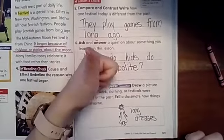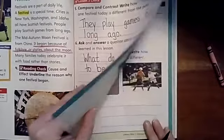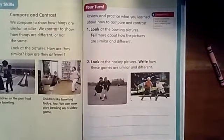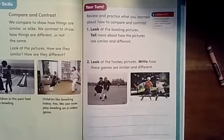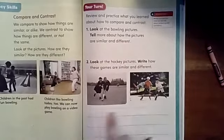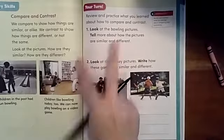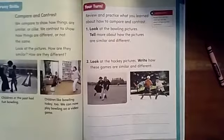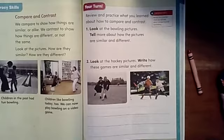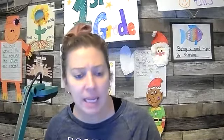Are you ready for thumbs up, ready for your challenge? If not, press pause and you can come back to it. Here's your challenge. If you would like to show that you can compare and contrast on your own, that's pages 130 and 131. You are going to read about bowling, and then you're going to read about these games. And you could tell me something that's the same and something that's different. You could do that by taking a picture and sending it to your teacher's email, or by telling us how you did, like you could show us in the morning that you did it.